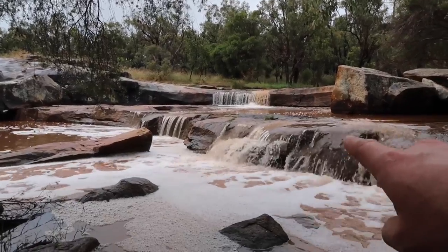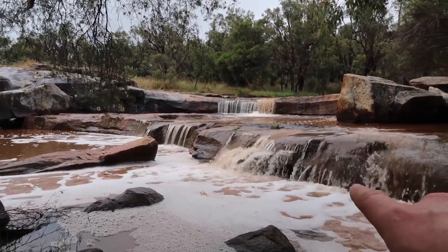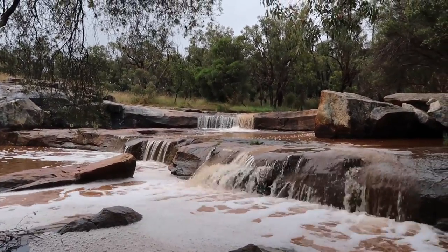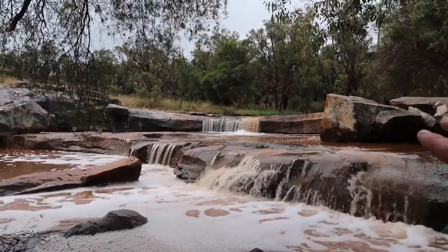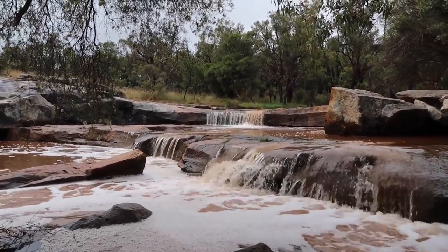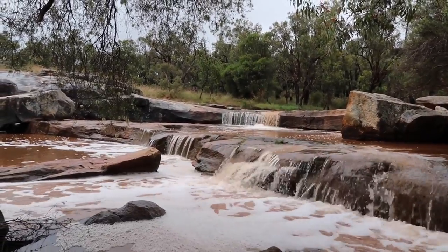I've got this waterfall here in the mid-ground, and the line which that waterfall is creating, as well as the rocks that the water is falling off, is giving me a very nice leading line from right to left up into the middle of my image.